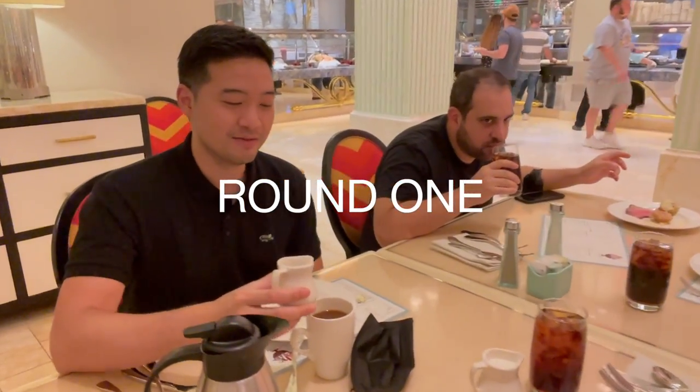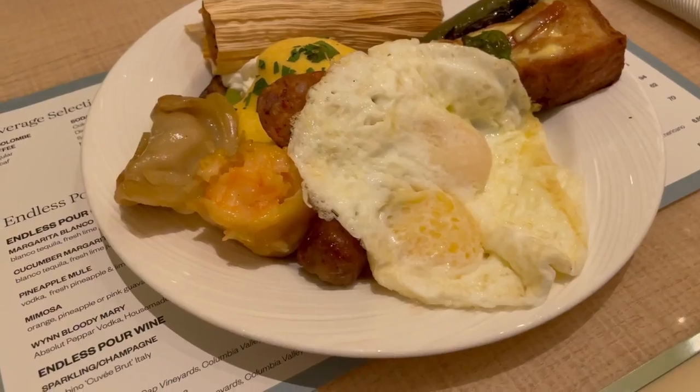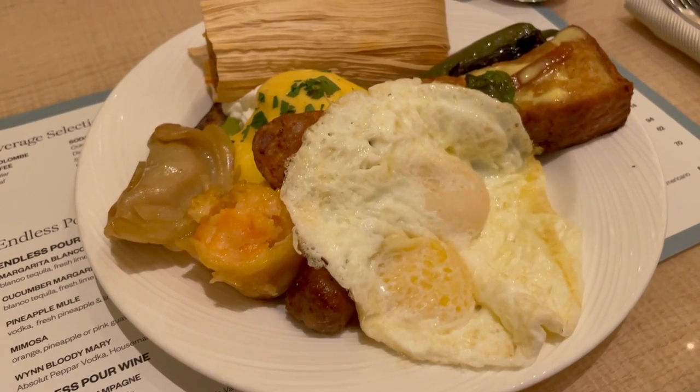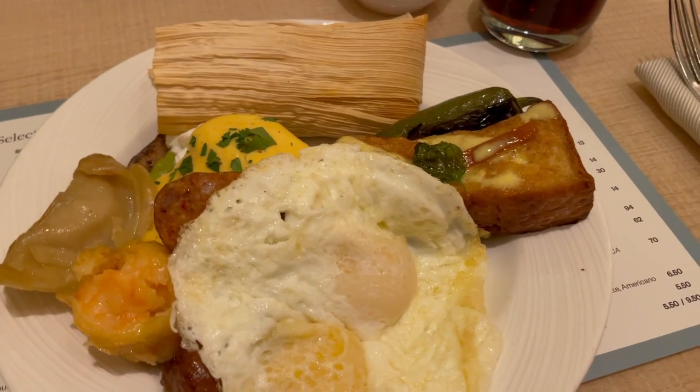Brunch, first plates. Very good so far. So for my first plate, I got fried eggs, sausages, and an egg benedict, a tamale, and a piece of French toast with white chocolate and orange. That looked pretty good.